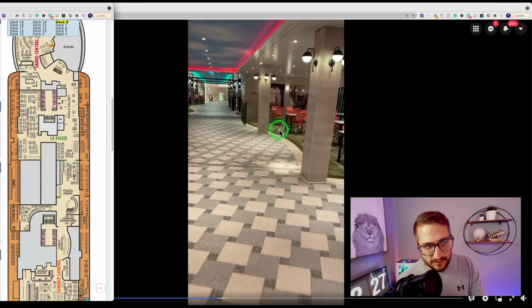Now you're not going to see it on the video, unfortunately, but this hallway out here to the right actually takes you to the Cucina del Capitano restaurant. So we're unfortunately going to skip that on this particular tour. We're going to make our way into Bar della Rosa, get a little idea of what that bar looks like.